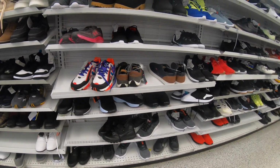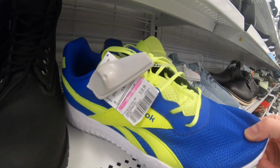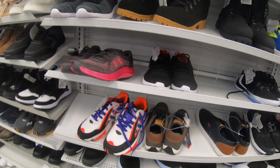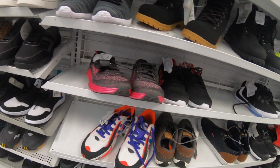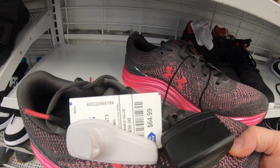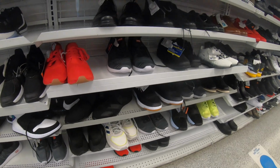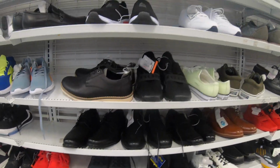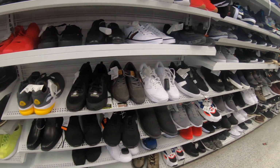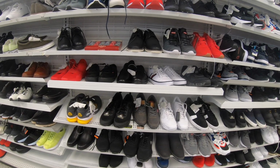I'm curious to know if your Ross looks like this too, because my Ross tends to always be in stock with shoes. Like there's never hardly any empty spaces on the shelves. So look at those Under Armour, $64.99. I hope that's not what the new year holds for us with Under Armour and Nike and everything. Hopefully Ross is not going to be going up on their prices. But yeah, if you're out shopping and you need a Christmas present or something for yourself, there's still a little bit of stuff left.